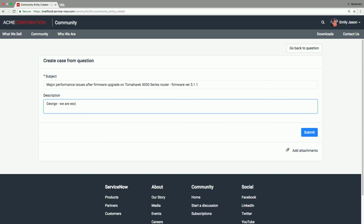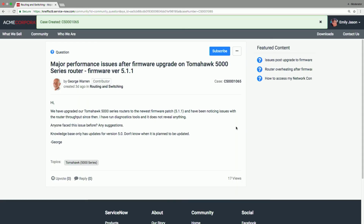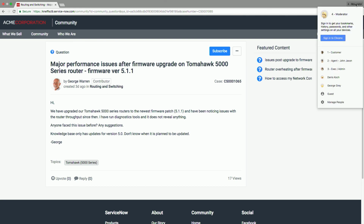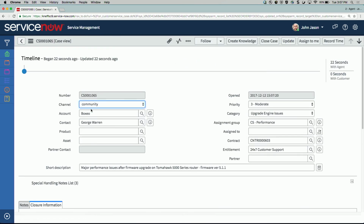So we're going to put a comment in there, and George will see that when the case gets created. We'll go ahead and submit that. So that creates the case. So somebody now will have a specific focus on that. What's kind of cool here too is that I'm going to switch back to the agent desktop. So the case got created, and you can see it's already here in the case list, right? And if I drill in and open that up, I can see that it came from the community, so that's a new channel that we have here. You can also see the machine learning, the agent intelligence has assigned the right category and assignment group for it, so the right group will attend to this.